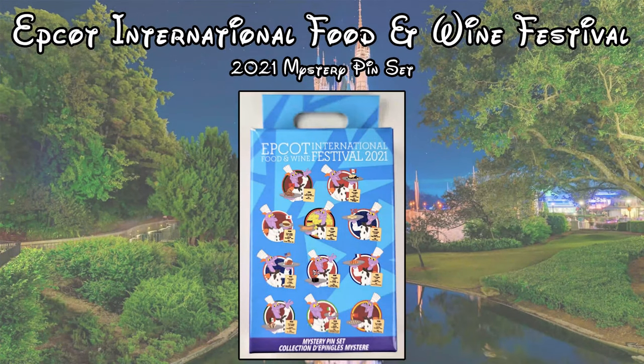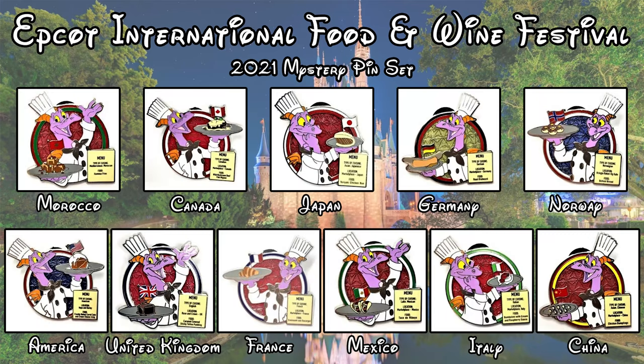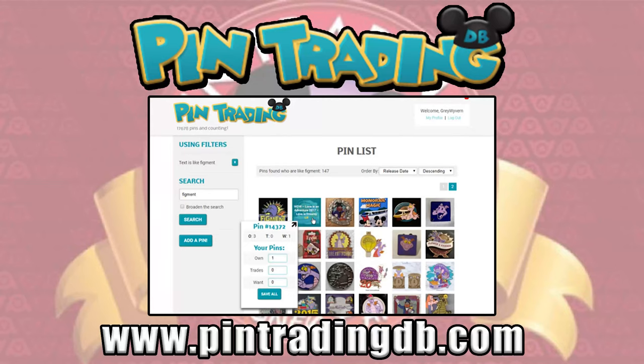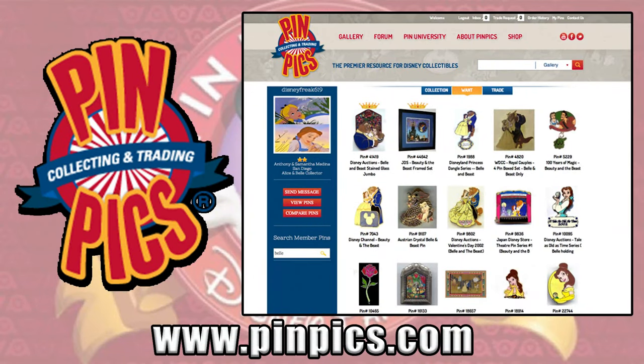Today, we are opening up two more boxes of the Epcot International Food and Wine Festival 2021 Chef Figment pins. In our last opening, we received three new pins that we didn't have before: Morocco, Japan, and France. Today, we are hoping to get four new ones that we don't have before. As always, we reference the pin trading database, pintradingdb.com, or the pin picks database at pinpicks.com. So let's jump right in and see what we got this week.